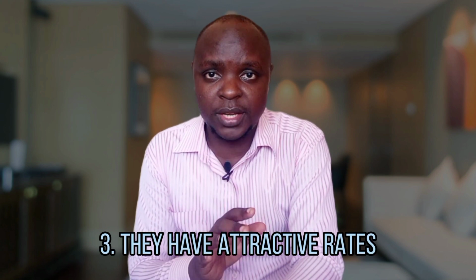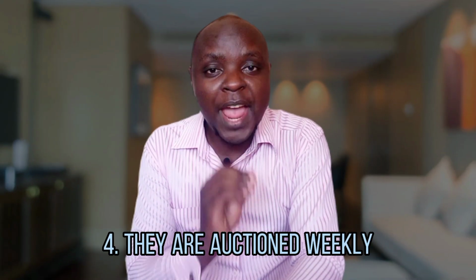Number 3, Treasury bills have very attractive rates generally. Compared to other options of investments, Treasury bills do offer a very attractive rate, and this happens consistently. The other options I'm talking about here are the fixed deposits, the savings accounts, and money market fund accounts. And by the way, most of the money market funds do invest their money in the Treasury bills as well. That's a secret. Number 4, they are auctioned every week. There is always an opportunity to get in and invest since they are available each and every week. This gives you a consistent investment opportunity.